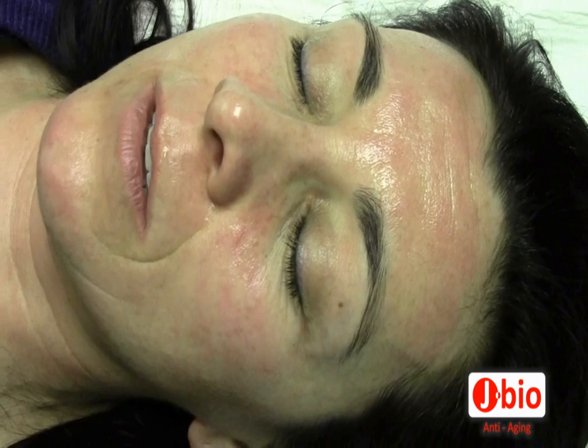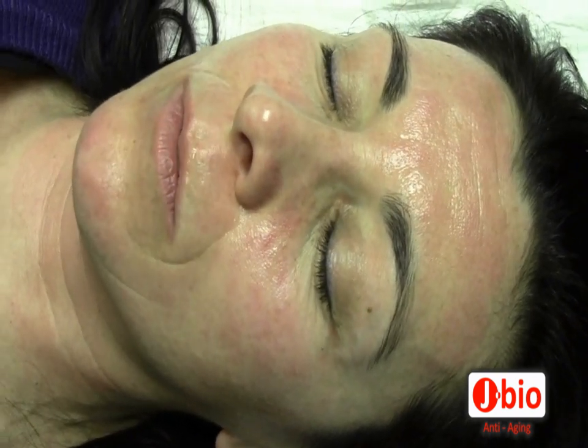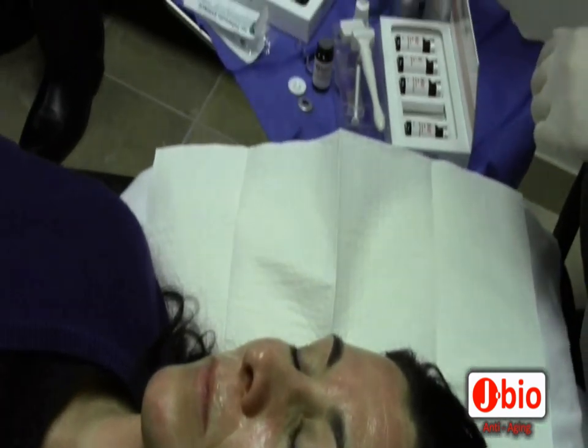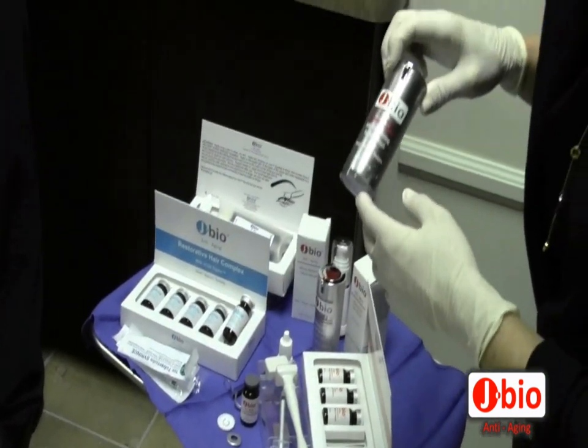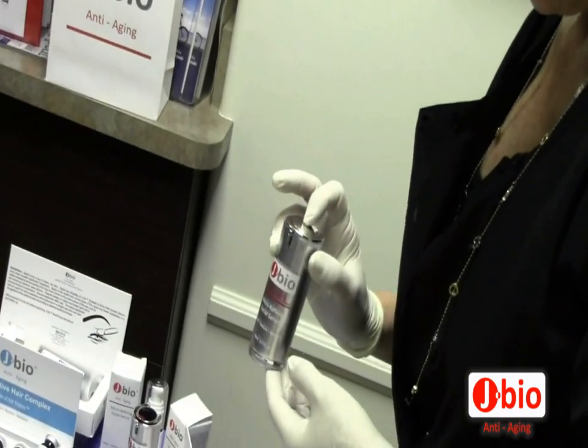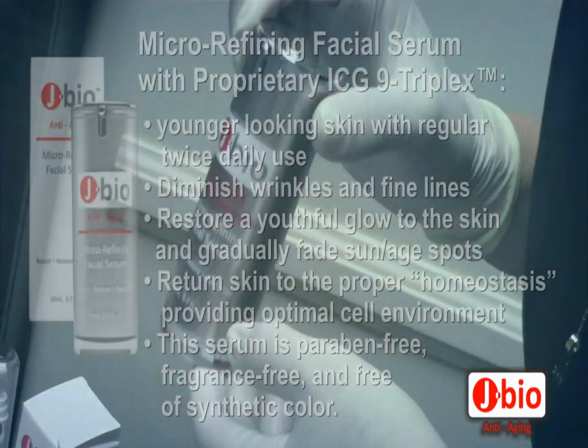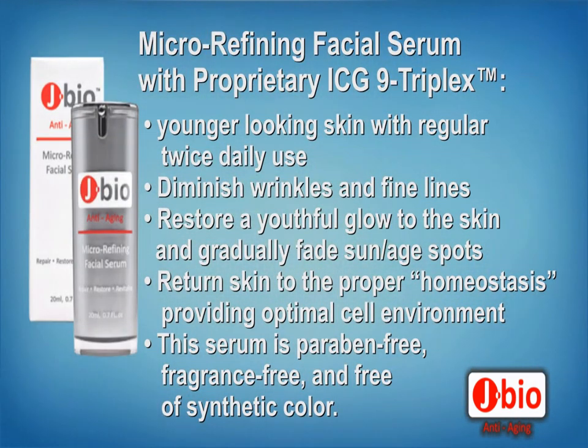And then after that, at home, what type of follow-up? At home, what you're going to do is apply our maintenance product. That is our everyday micro refining facial serum. It's applied twice a day, in the morning and in the evening on clean skin. So tomorrow morning when you get up, you take a shower and clean your skin and do whatever you do with your regimen. You're going to apply this on first. This is always the first thing that is applied. It's a foundational serum. Okay. And then you will also apply your eye serum.